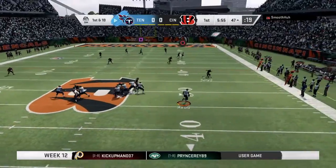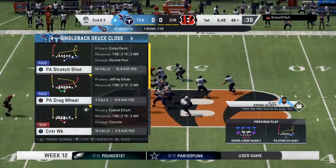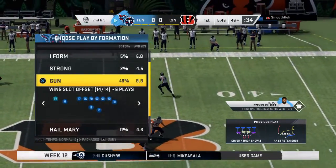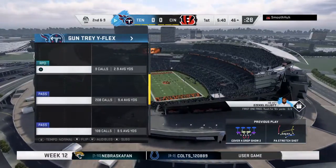To throw, Mariota. Flushed out right. He's going to take off with it. He'll wind up getting a yard on the game's first play at second down. Yeah, he only gets a few yards on first and 10, but he's better off doing that than throwing an incompletion or even worse, an interception.